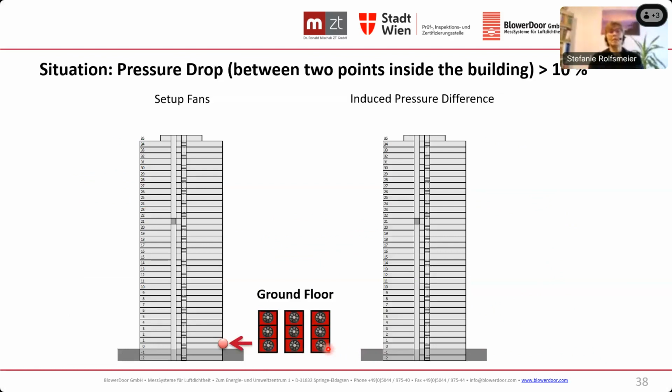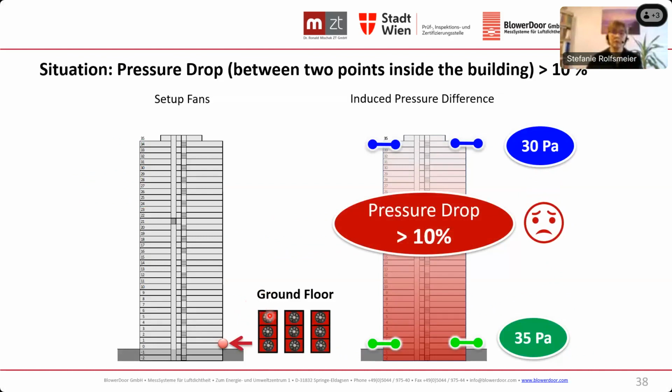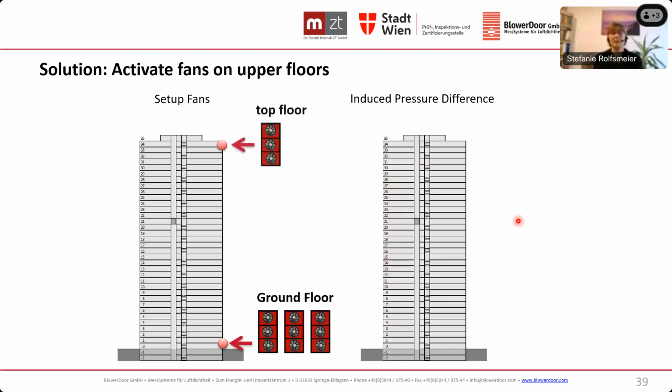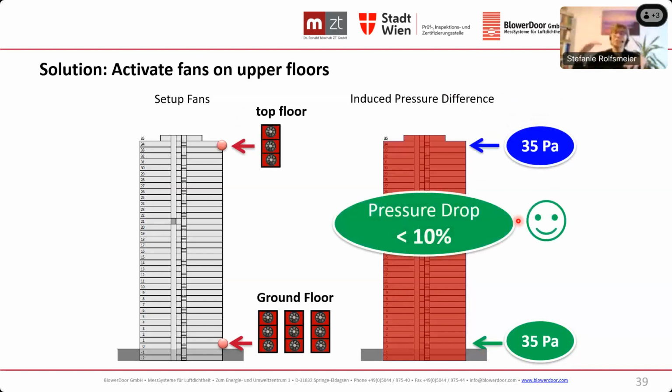What do we do if we see a pressure drop or pressure loss over the building height? For example, in one building, we turn on the fans, and we could create only 35 Pascal induced pressure at the bottom of the building and get only 30 Pascal induced pressure at the top of the building. The pressure loss was too high. What can we do? We set a fan, or turn on fans, in the critical zone, let's say in this case at the top of the building. And then you can compensate the pressure loss over the building height, and it's fine, it's okay.